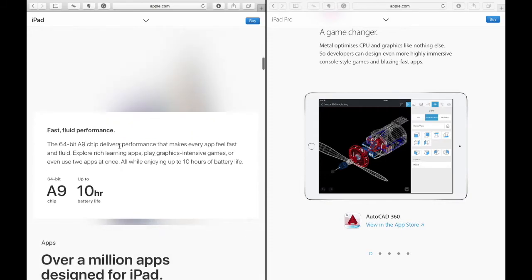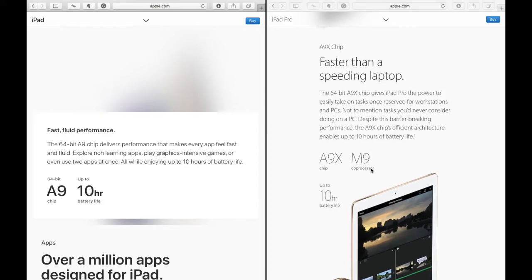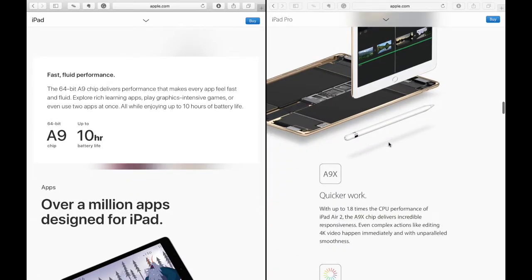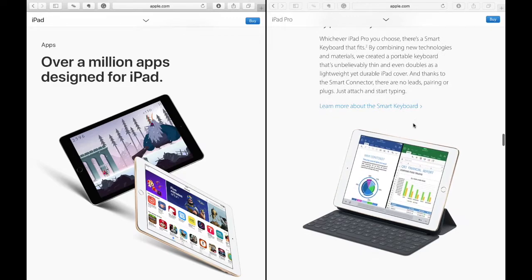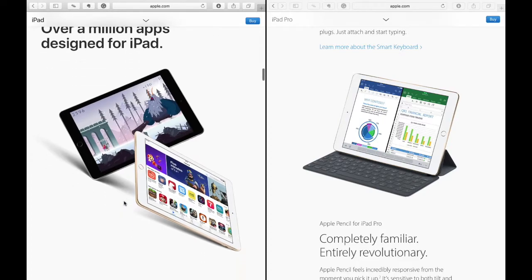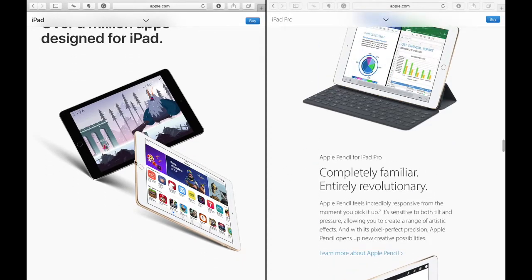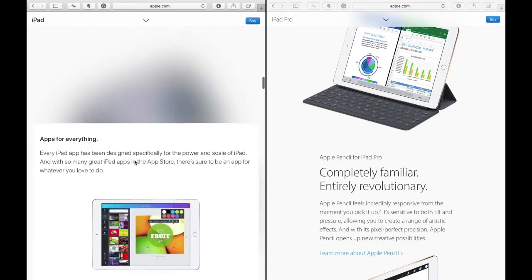But over here it tells us a little bit about the A9 chip. It says it delivers 10 hours of battery life, which is pretty much the same as the iPad Pro, but the iPad Pro has got an M9 coprocessor, and it still gives 10 hours of battery life. So that's that. Over 1 million apps, so apps would definitely be the same on both of the iPads. Now with the iPad Pro, you can connect a keyboard, and you can even connect a pencil, whereas I think that with the iPad 2017 you can't connect a keyboard and you can't use the Apple Pencil.